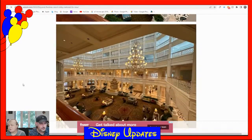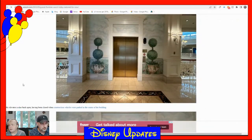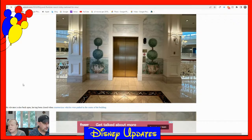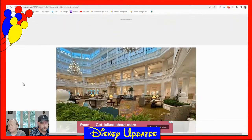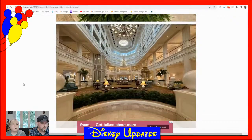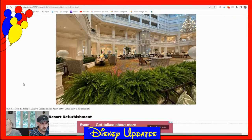Oh my goodness, that was good. What about recharging your charging block in the airport, Mike? So the lobby elevator is also back open, having been closed when construction vehicles were parked in the center of the building. I was there 2 weeks ago. You should see the construction. In Disney as a whole or just at this hotel?